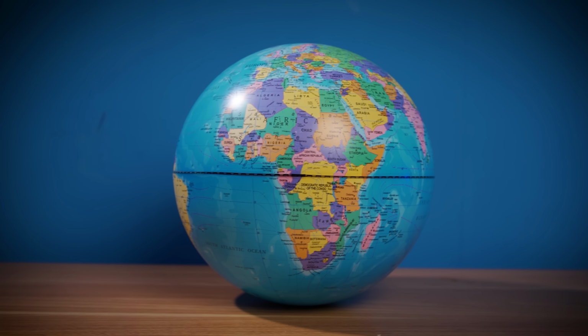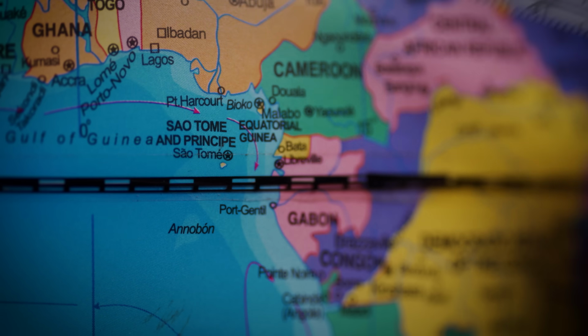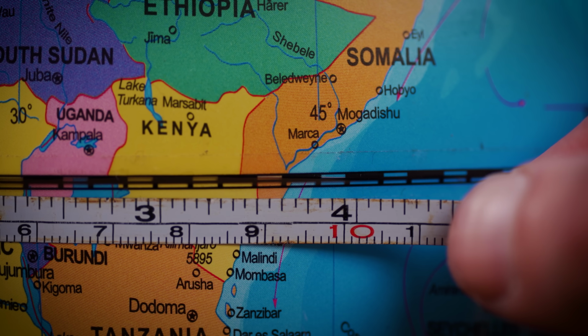And that applies to any 1 to 100,000 scale map anywhere in the world. Doesn't matter where you live, if you measure 1 centimetre on a 1 to 100,000 scale local map, then those two places will be a kilometre apart. And we can do the same thing with a globe. Take a piece of string and put it between 2 points. Let's say along the equator from the west coast to the east coast of Africa.